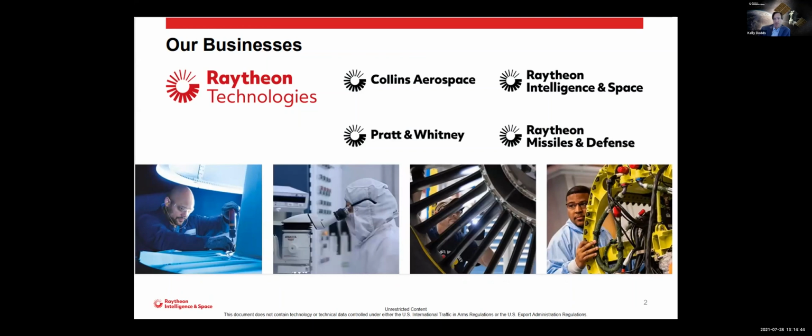Raytheon merged with UTC last year, and we have 4 business units that were created out of that: Collins Aerospace, Pratt & Whitney, Raytheon Intelligence and Space, where I hail from, and Raytheon Missiles and Defense. UTC spun off a couple divisions, and Raytheon consolidated from 4 businesses to 2, and there are some minor spin-offs within that as well. So that's the new Raytheon Technologies.